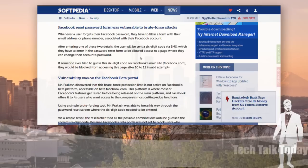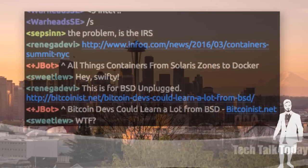I guess it was a brute force protection limit, which was not active on Facebook's beta platform, which was accessible on beta.facebook.com. So it wasn't even necessarily rolled out to the main public yet, but he was on top of it. Nice. $15,000 is a nice payday. So there you go, Mumble Room. Your Facebook accounts remain a bit safer from at least everybody but Facebook. Yeah, and everybody else on there.